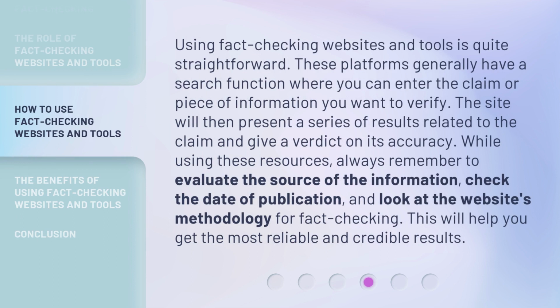Using fact-checking websites and tools is quite straightforward. These platforms generally have a search function where you can enter the claim or piece of information you want to verify. The site will then present a series of results related to the claim and give a verdict on its accuracy. While using these resources, always remember to evaluate the source of the information, check the date of publication, and look at the website's methodology for fact-checking. This will help you get the most reliable and credible results.